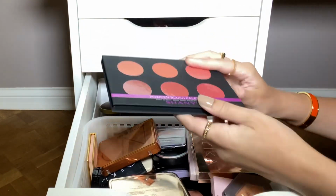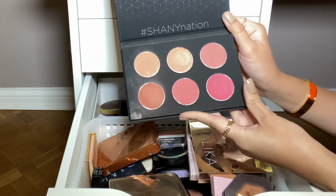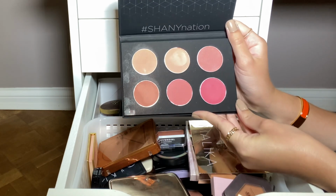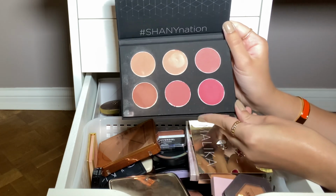But this, I'm pretty sure I haven't used in a while, and that is the Shany Cosmetics Blush Palette. And it's actually really nice. These are really, really pigmented.